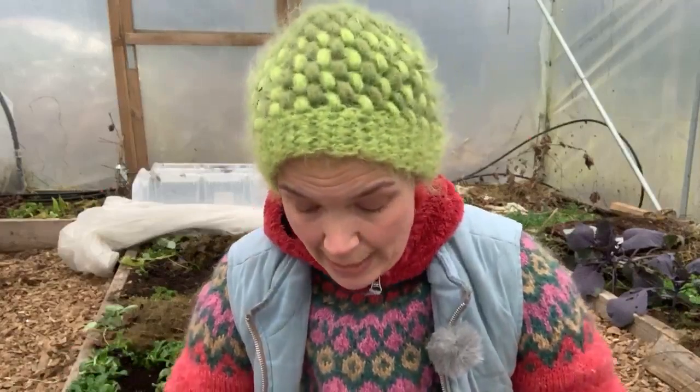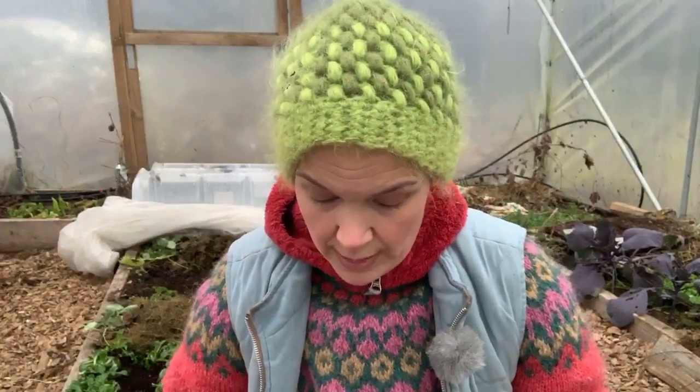And I sow the seeds in January indoors, and I transplant them in February, and then I carry them out here in a very, very cold polytunnel, and I plant them here in quite cold soil. I start harvesting in April, and I can harvest big cabbage heads in May. After that they will bloom, of course, and then it's not worth it.